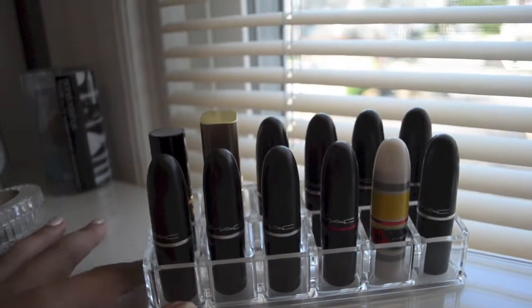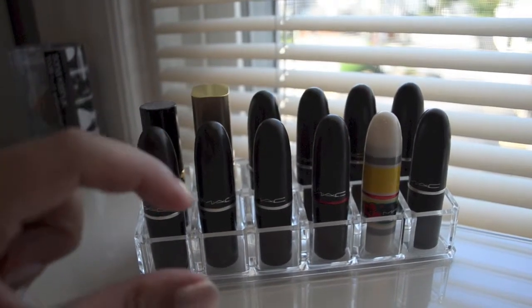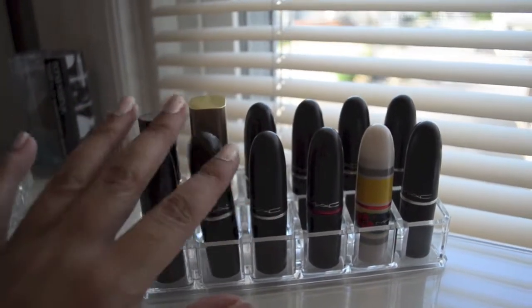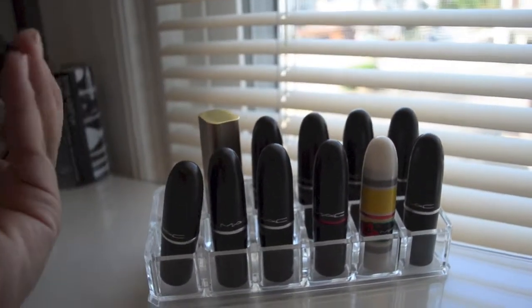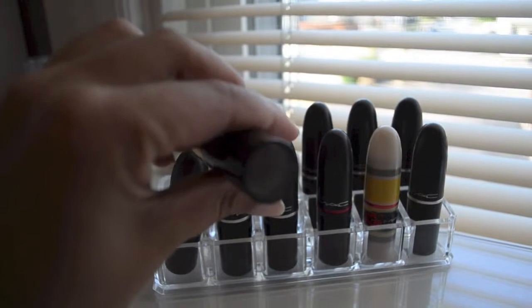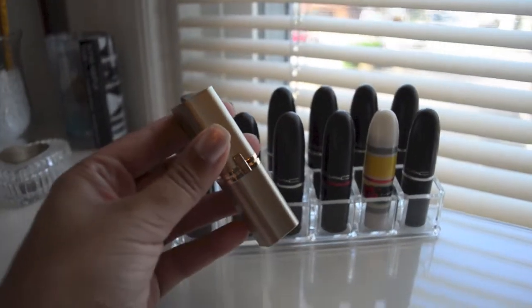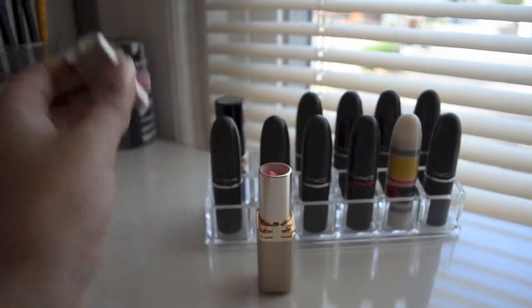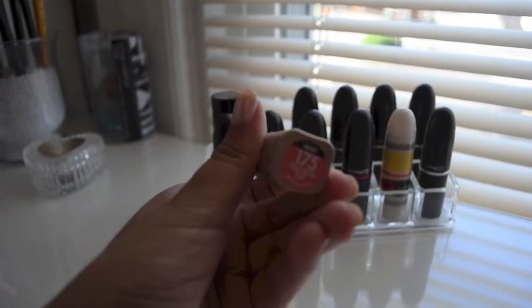But here I put all my MAC lipsticks that I haven't crushed yet and put them into little pots. So these are all my MAC lipsticks. This is a Revlon. This is Blackberry. It's like a very dark color. This is one of the new L'Oreal lipsticks from their new collection, the pink collection. It's that one. This is, I think, your pink.